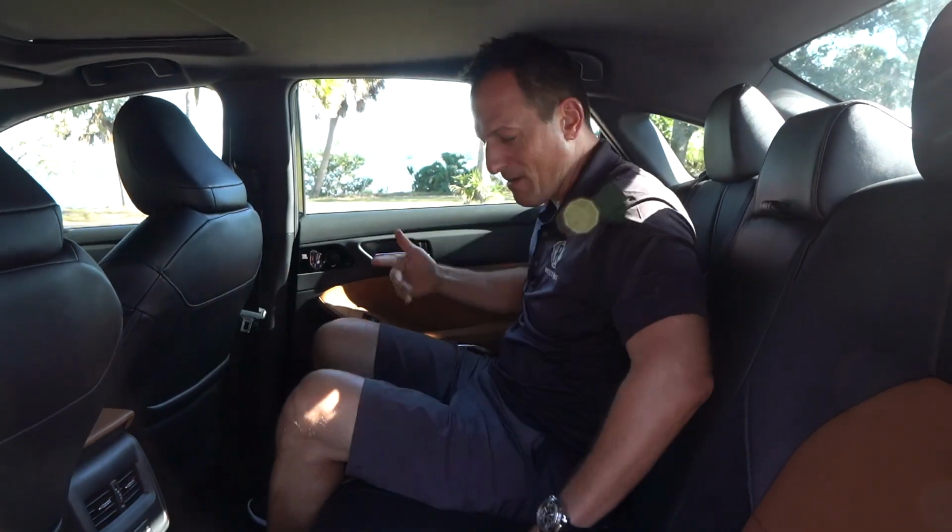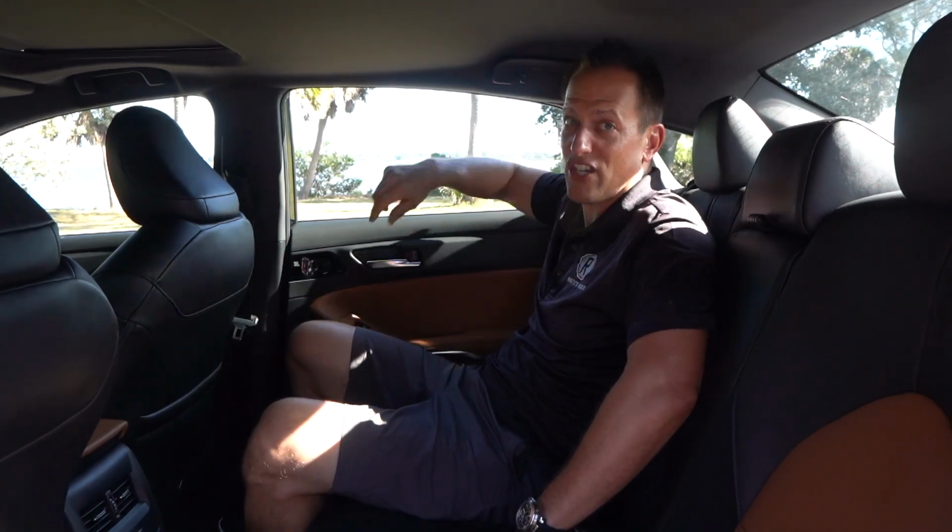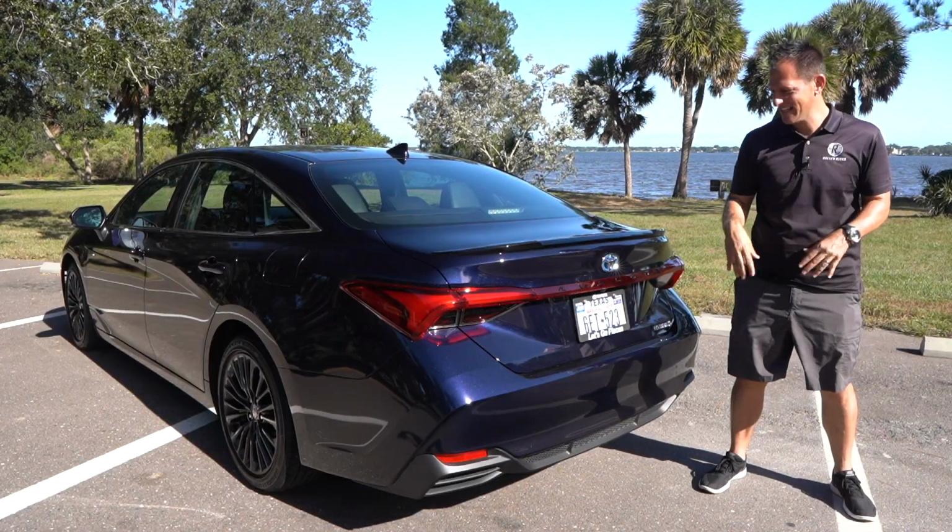Put it back, seamless, smooth. I'm feeling good. Let's check out the trunk area because I'm ready to take this Avalon for a little spin. All right, guys, time to get into the trunk area.